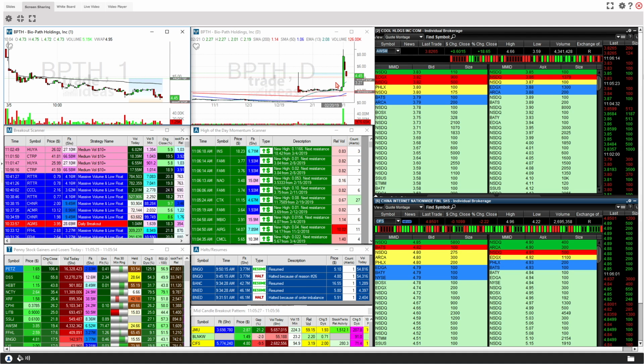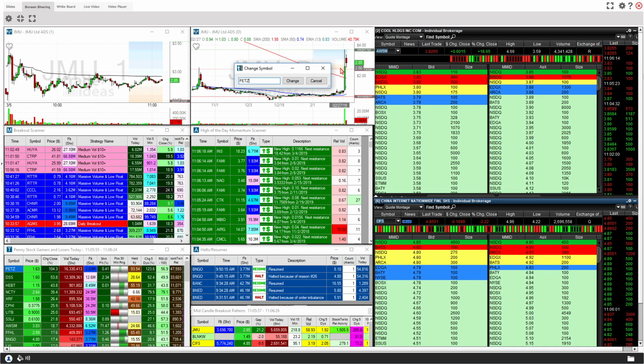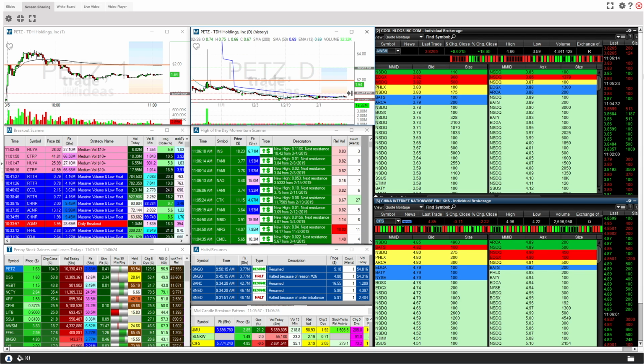And that's what happened on BPTH over here. And that's what happened on JMU right here. And that's exactly what happened on PETZ right here. They're looking for that low float momentum.